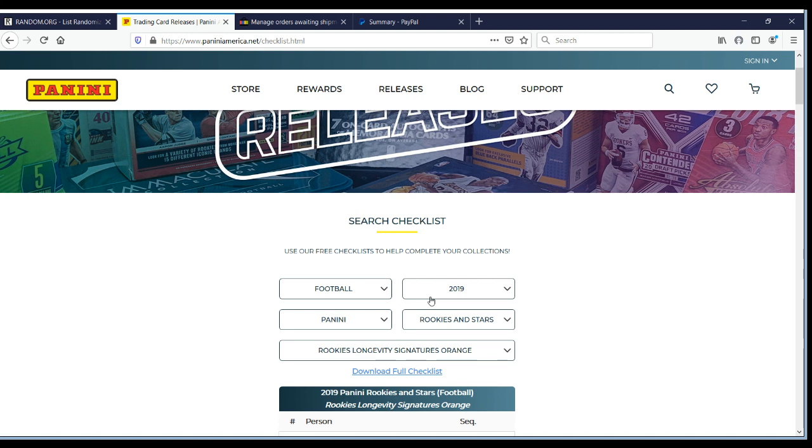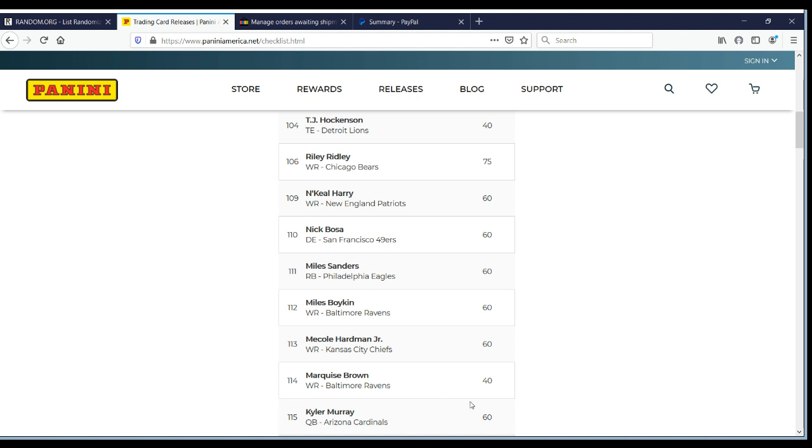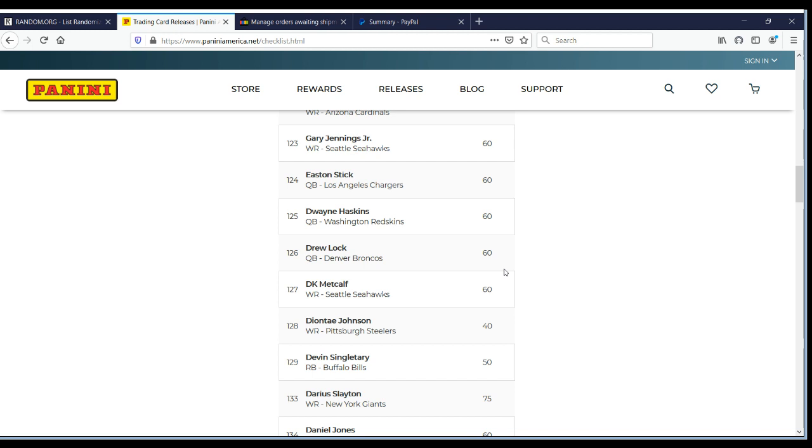All right, Marquise Brown, card number 114. Ravens as we expected, and it will be numbered to 40. So I would expect that our Drew Lock will also be numbered to 40, but let's make it official. He is card number 128. Nope. Card number, I must have read that wrong. Let's try that again. Card number 126 right there. And actually, it's not numbered the same. It is numbered to 60 for Drew Lock, even though they are both the orange parallel. So how you like that?